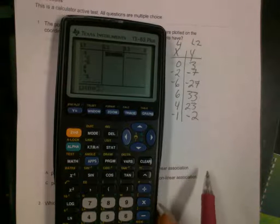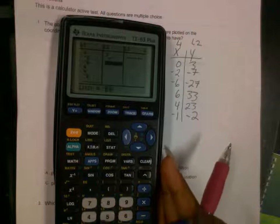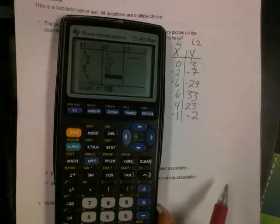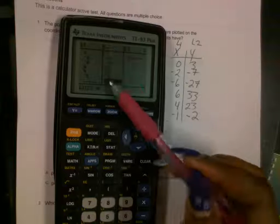That's 3, -7, -27, 33, 23, -2. You have to have the same number of X values as Y values, okay?